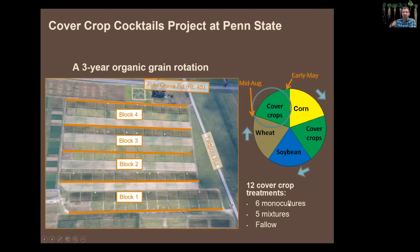So in this experiment, we were comparing 6 different monocultures, 2 brassicas, 2 legumes, and 2 grasses. And one of those was winter hardy and one of those was not. And then we had some mixtures combining those species, because all over the country, there's a lot of hubbub about mixtures. But this experiment was really about where the rubber meets the road in terms of the relationship between species diversity and the amount of benefits we get from cover crops.